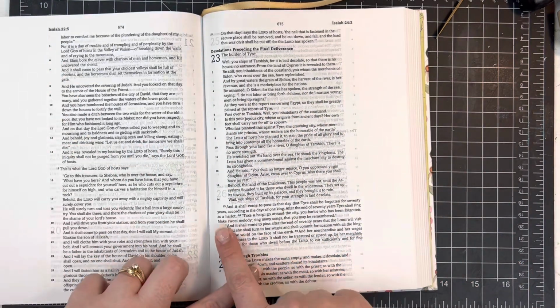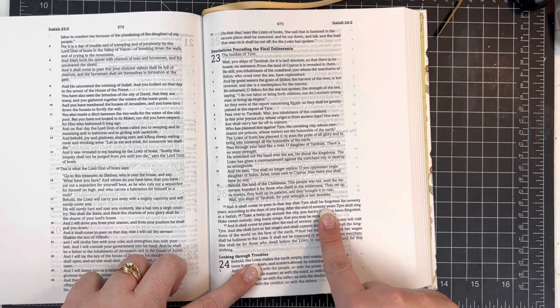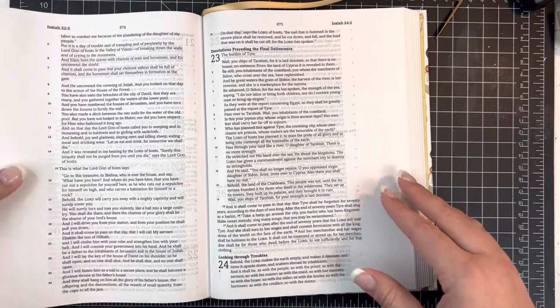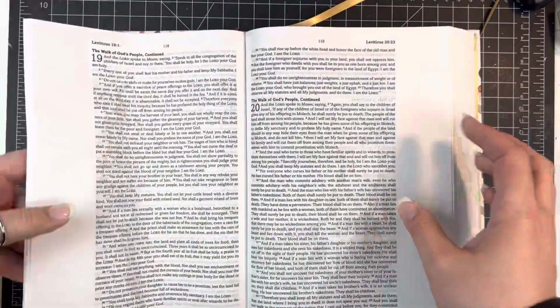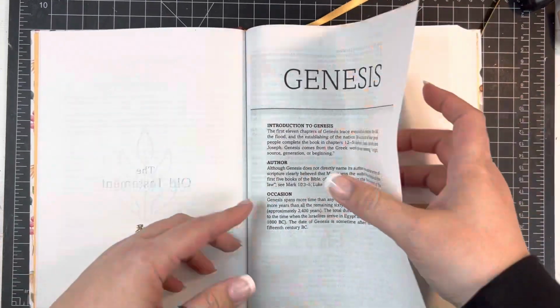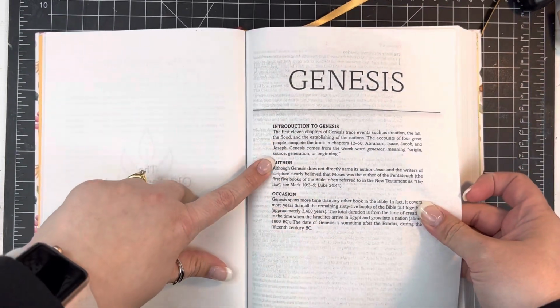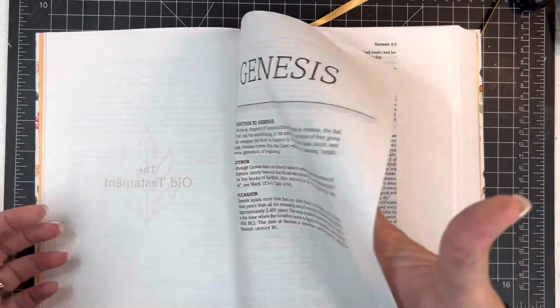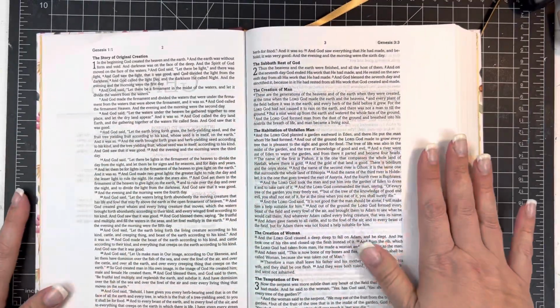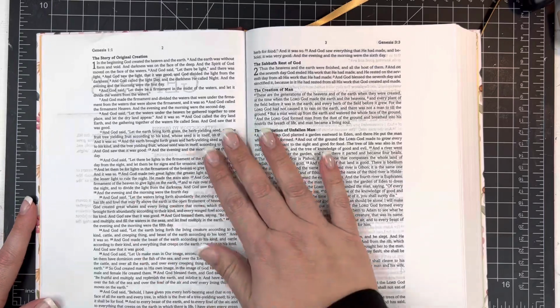Like you can see here, there's a couple verses in this paragraph, and then it moves to the next paragraph. And then I'll show you in Genesis. It might be the easiest to explain. And there is an introduction to Genesis, the author, the occasion, that kind of stuff. So there is good information. It's not a study Bible either. It really is just a Bible with updated syntax a little bit.